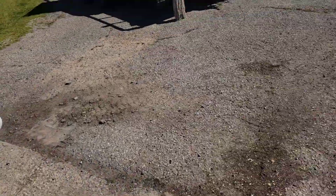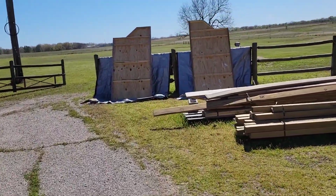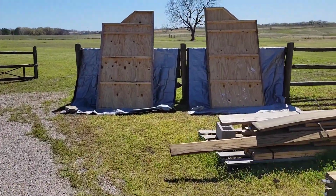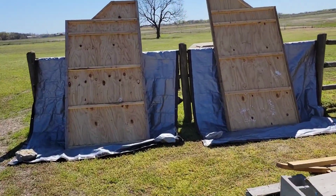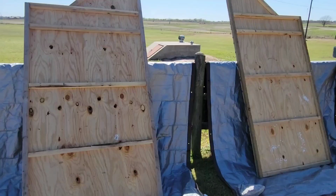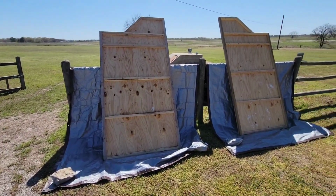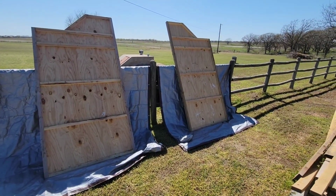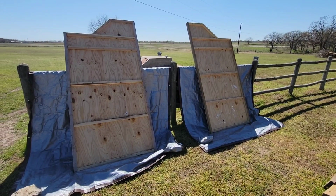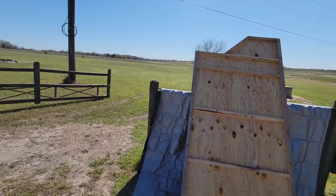Let's see if I can find something to do with that. But I got 2 walls done. I'm gonna paint them tomorrow. I'm tired right now. Anyway, I got a paint sprayer that I bought probably 4 years ago that I haven't learned how to use yet. So I'm gonna try and do that.